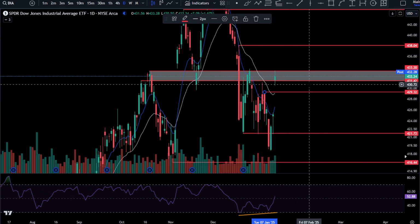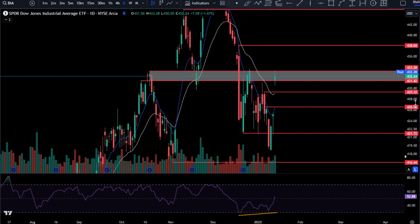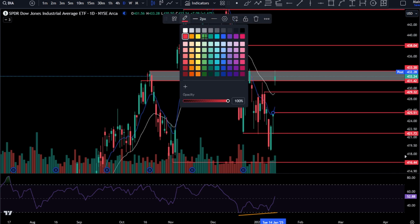You could be watching right there 429.32, and then underneath there, you're going to have 426.56, which at that point you're going to watch this gap, 425.51. Okay, so that is DIA.